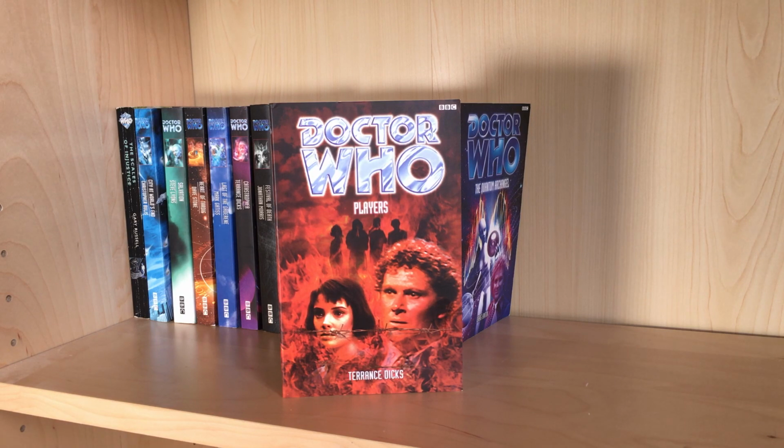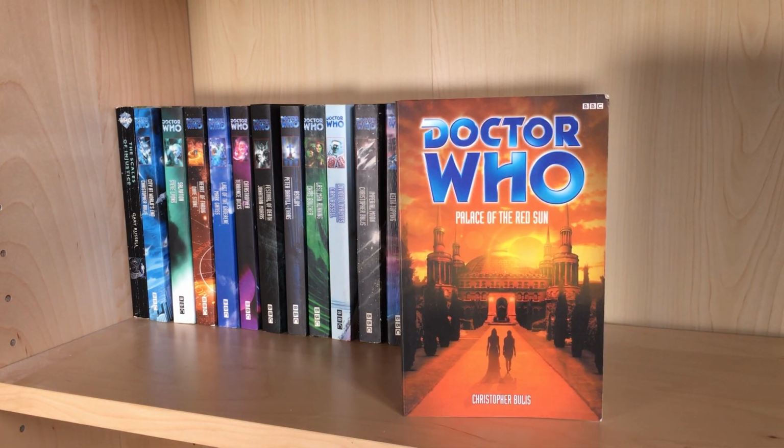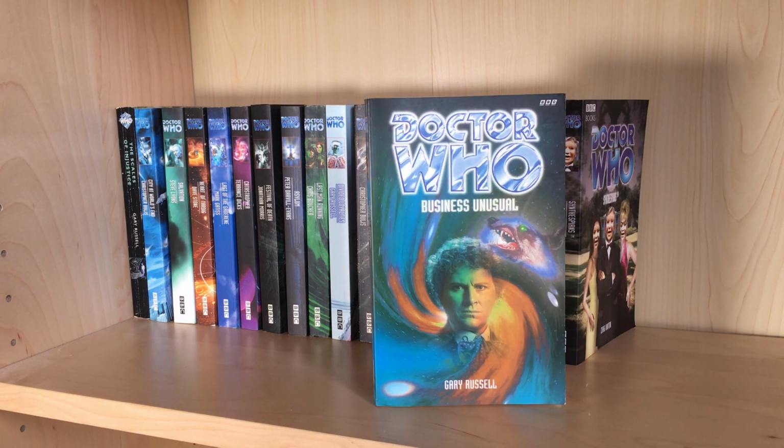Next is Players. This is one of the earlier ones in the range where the logo had the strange water ripple effect on it, which I'm not keen about, to be honest. I much preferred the blue logo they moved to later, like in this one, Grave Matter. Here's Palace of the Red Sun, Instruments of Darkness, Synthespians, and Unusual Business.